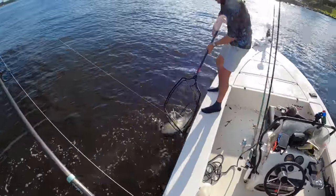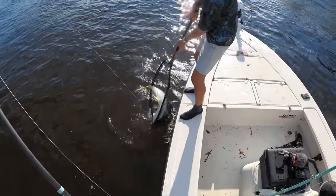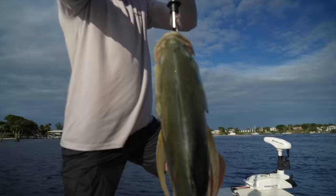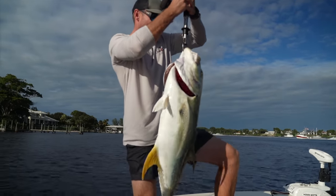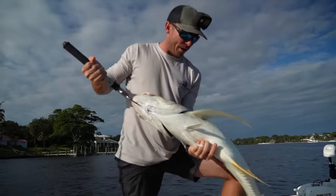Buddy, in the net. That's a big one. That's 25. Oh god. Oh, the hook just came out right there. Looking at a jack of 24 to 26 pounds. So right around that 25 pound mark.